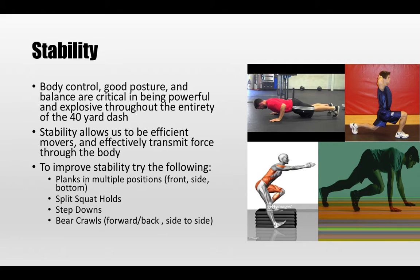The fourth exercise, and probably one of my favorites, is the bear crawl, which we will do both forwards and backwards as well as side to side. So to get into a bear crawl, we're going to start on all fours. Hands below the shoulders, knees below the hips, ankles flexed with the toes pointed into the ground. We're going to keep our chest tall, neck back, and chin tucked.